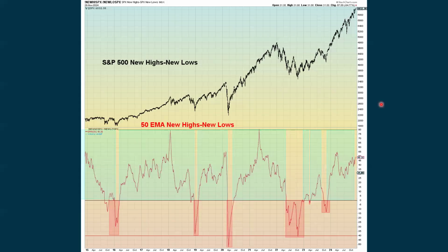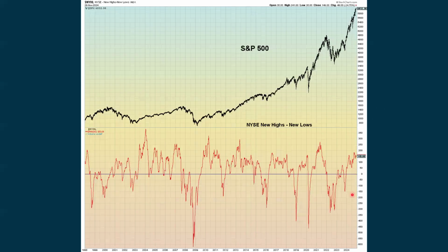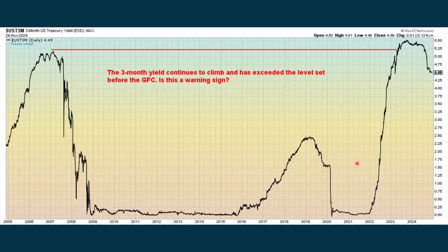And then we look at a 50-period moving average of the new highs, new lows for the S&P. They're going up, and we're well above zero. That's longer-term positive. We look at the NYSE new highs, new lows, and this red line is a 50-day moving average here, and that's still positive and going back up now. We keep an eye on the 3-month yield, even though it's been coming down lately. We're looking at a different context of when it really started to fall back in 2007 into 2008. This was the whole great financial crisis. That's why we watched the bank ETF and the financial sector, and we watched this.